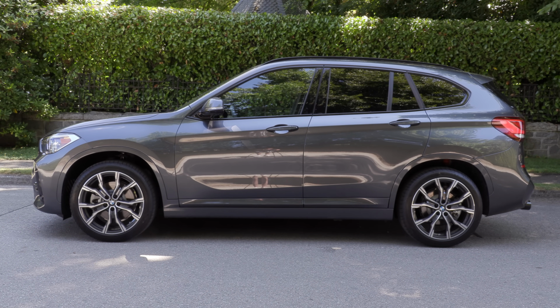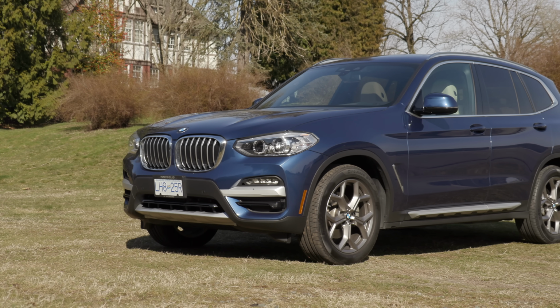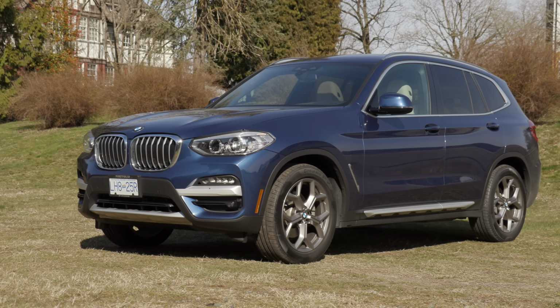This actually has half an inch more legroom in the second row than the X3. But the X3 has a little bit more cargo space, of course. A little bit wider in the X3 as well. So those are the kinds of dimensions you'll notice, and you sit up a little bit higher. But for moving people around, it's a fantastic product.